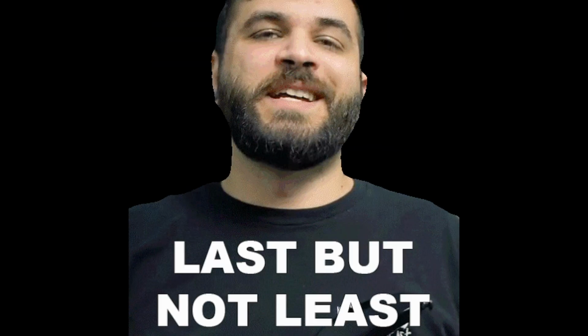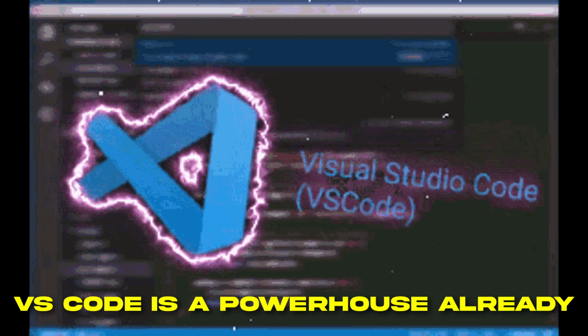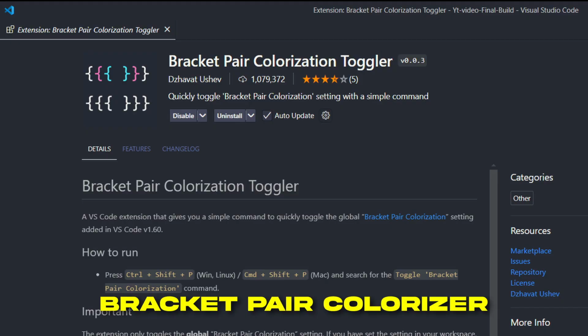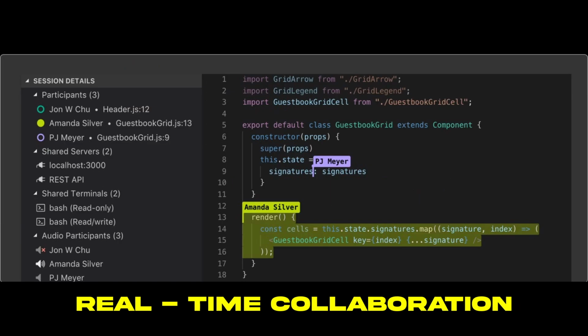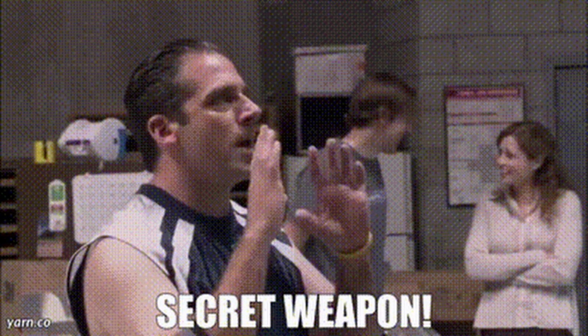Last but definitely not least, Visual Studio Code extensions. VS Code is a powerhouse already, but the right extensions can take it to the next level. From Prettier to ESLint, Live Share, and Bracket Pair Colorizer, these tools will streamline your development experience. Whether you want automatic code formatting, real-time collaboration, or more organized code, VS Code extensions are your secret weapon.